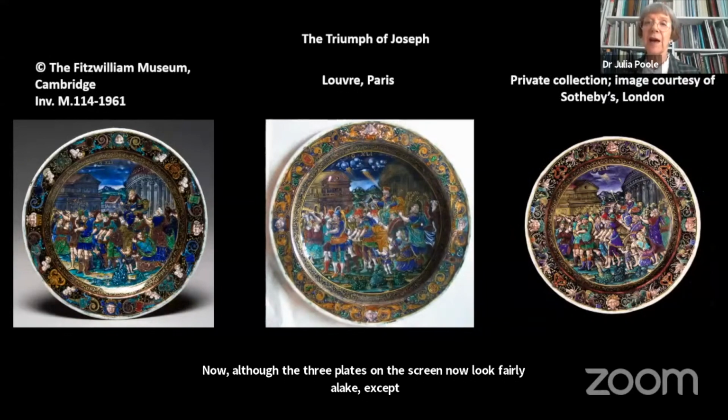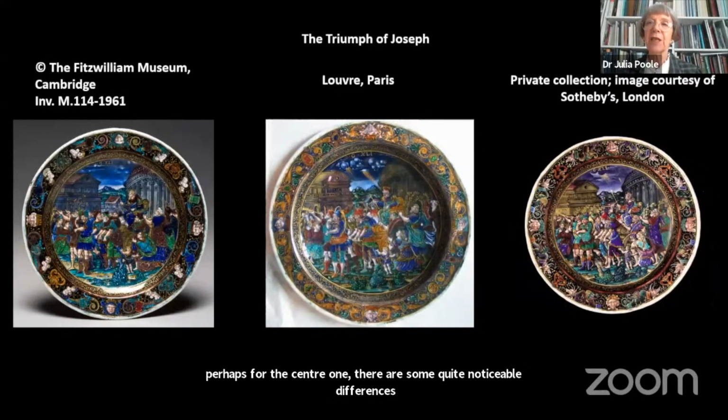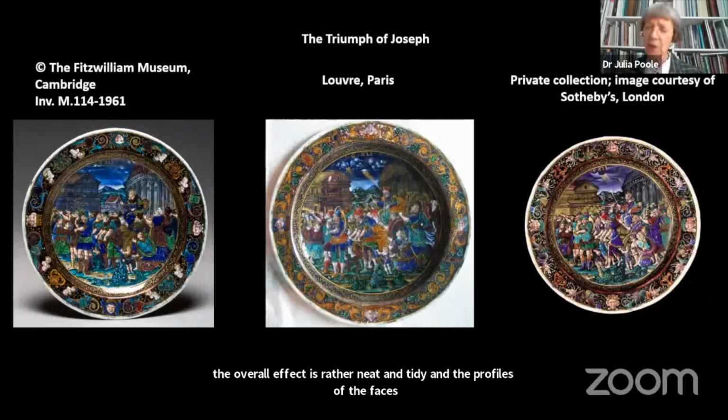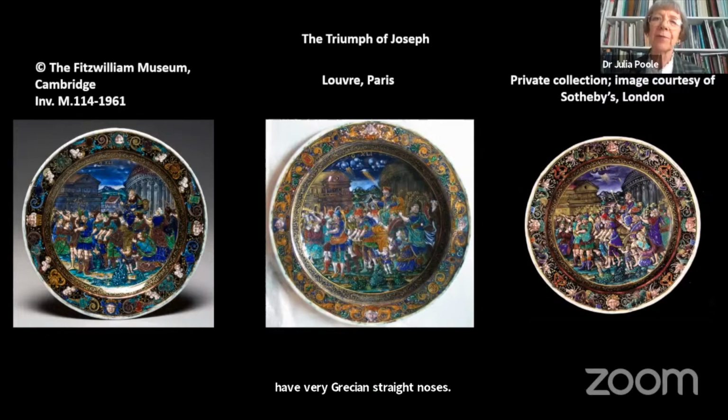For example, on the one on the left, the overall effect is rather neat and tidy, and the profiles of the faces have very Grecian straight noses. The draperies are not very detailed. The hands look a little bit perfunctory, and they have what I describe as tennis ball knees.